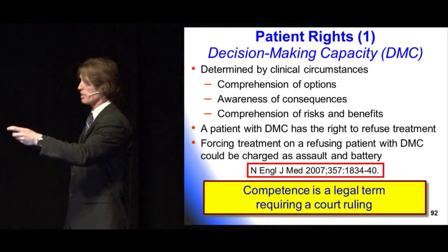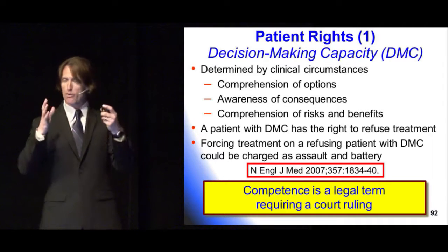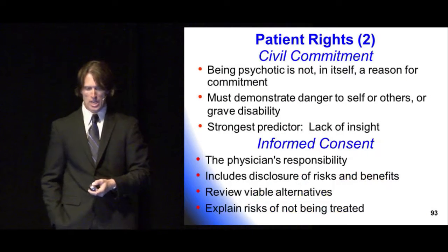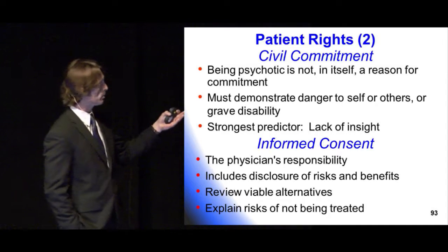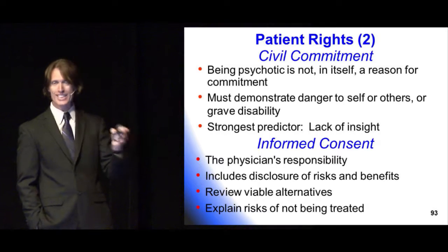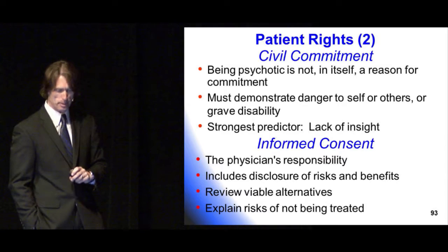Competence is an area you could be tested on. We don't determine competence. That's determined by a court, a judge, as the agent of the court. We can determine medical decision-making capacity, but not competence. Okay? Civil commitment, just being psychotic, is not a reason to be committed. You have to be a risk to yourself or others or gravely disabled. Strongest predictor, also from that New England Journal of Medicine article, is a lack of insight is the strongest predictor that you're not really making rational decisions and you might need commitment.